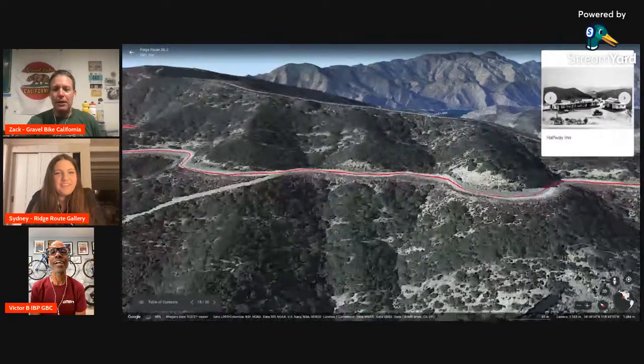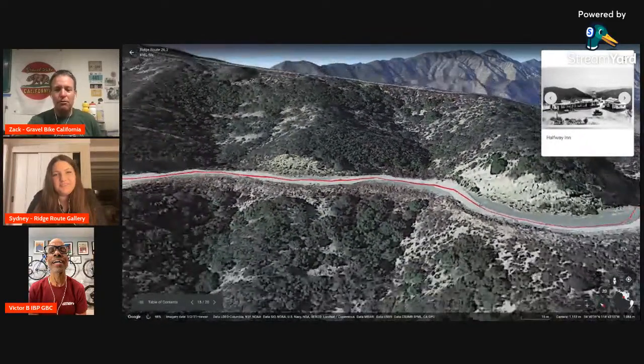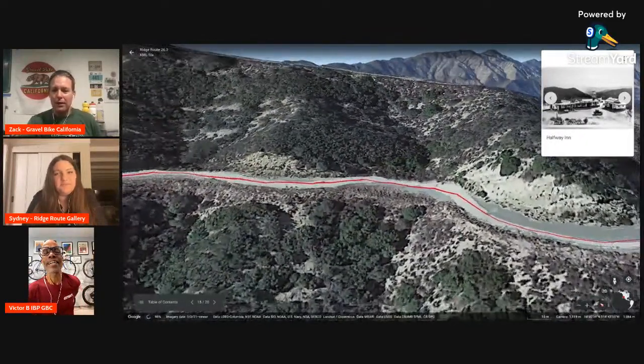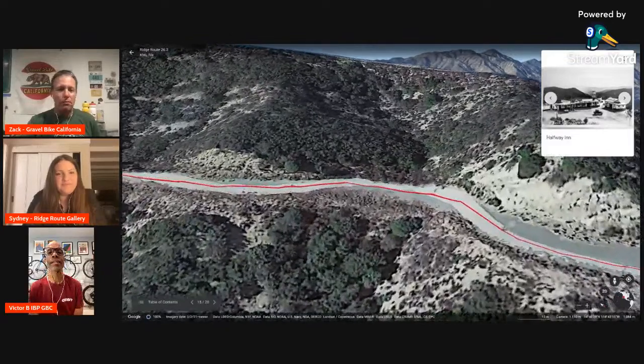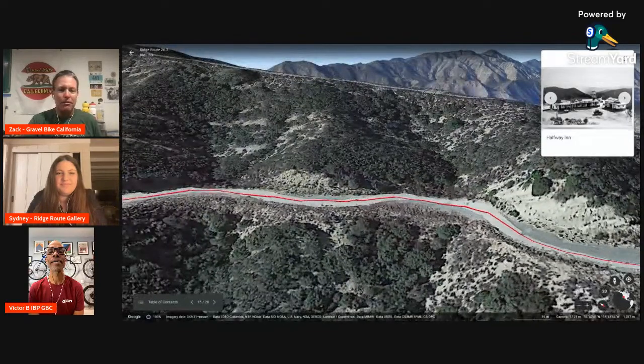And that's the other thing you note when you're coming down, that there are two separate surfaces, and we tend to go back and forth and cut the inside line, but just taking a look at the narrowness of this road.